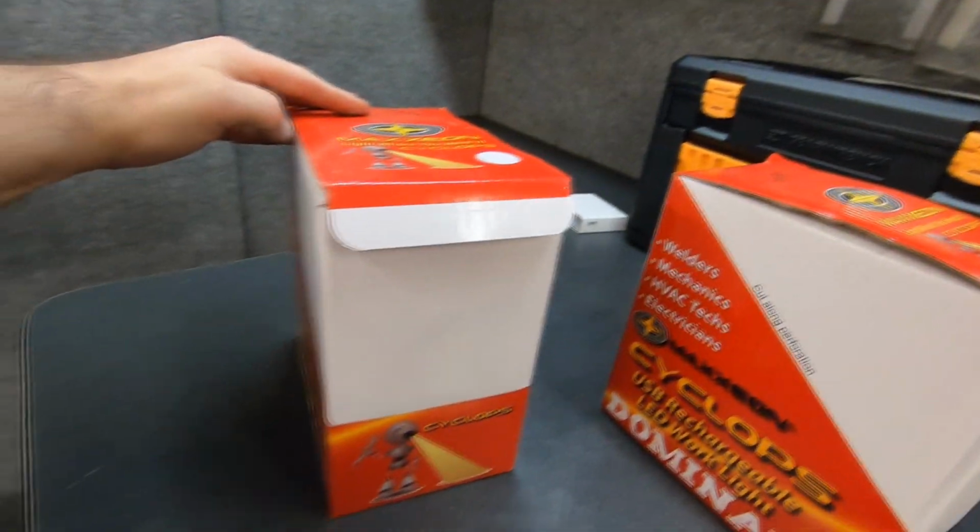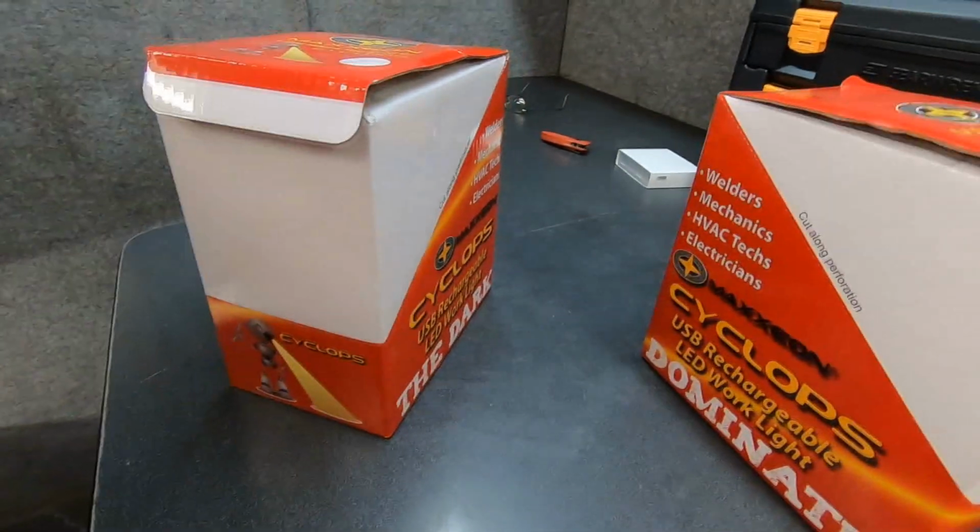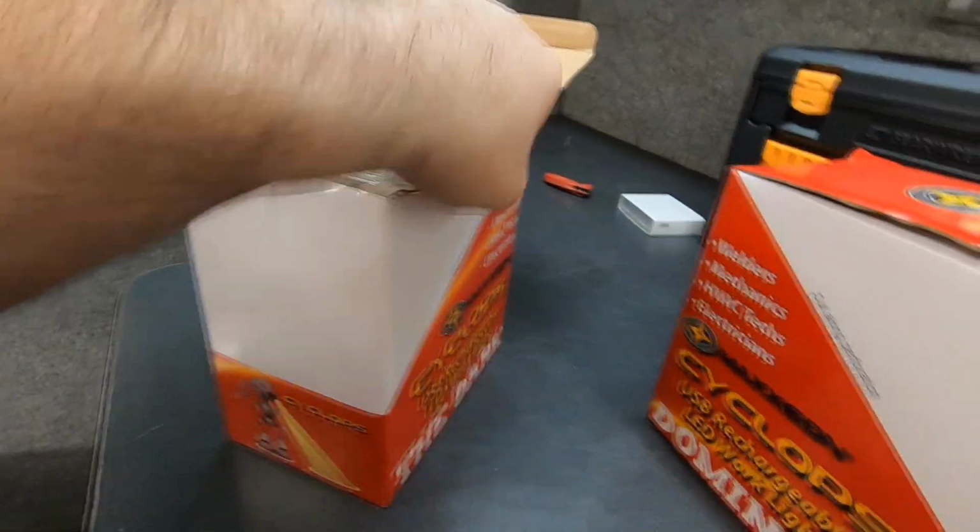Lighting, more lighting. Okay, lighting is going to go on a lighting shelf. And the nice thing about these lights, these are the ones from Maxion. They ship these in a retail display case. So all I do is cut along the perforations here, and then I pop the whole thing on the shelf.